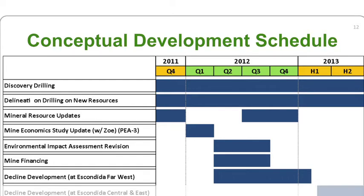Development decline, the next item I mentioned at the Escondida Far West, you can see us this quarter moving into that decline process. These declines cost in the order of 25 to 30 million, but you don't pay for them up front, you pay for them progressively.